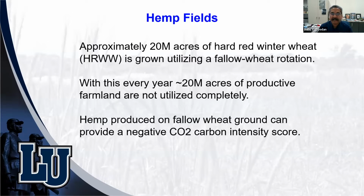For example, if we look at winter wheat production in the country, about 20 million acres of red winter wheat is grown, and the major states are Kansas, Missouri, Oklahoma, and Texas. Most of these 20 million acres are not utilized completely. So we can use that land for growing industrial hemp. That fallow wheat ground can be used to grow industrial hemp. Then we can have maximum carbon sequestration or carbon intensity score. So that's the premise of our project too. What we are doing is talking to the farmers from this winter wheat fallow ground scenario, then utilizing that land for industrial hemp production.